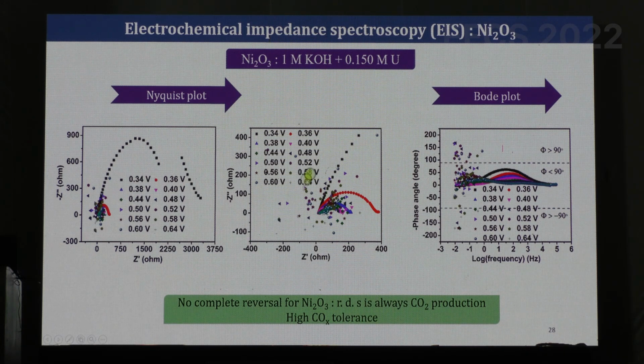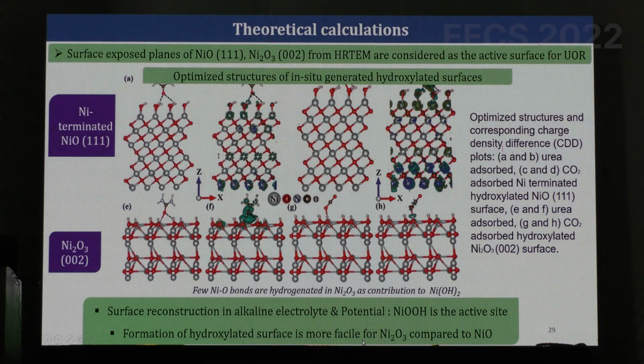you don't see much of the negative impedance values in the case of Ni2O3. We also did the background calculations, and we could say that CO2 production is rate determining, that is, desorption is much faster, and so it has a higher carbon dioxide tolerance.